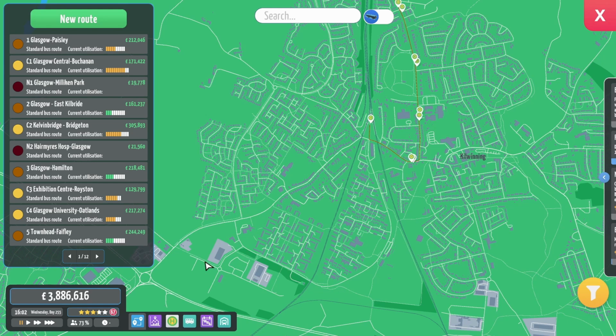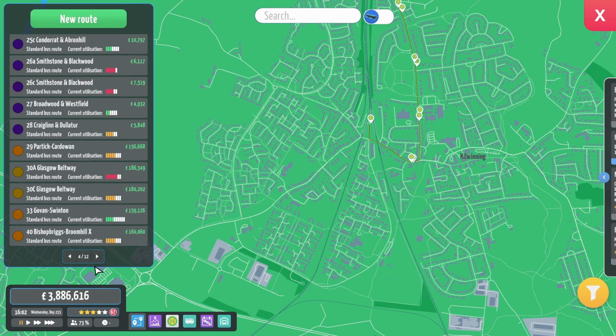Because the buses have like 20 minutes or something. So actually I'm just going to make a note of the 111's timetable. You can see all of our routes are doing really, really well. The 141 and 142 don't look like they're doing fantastic, but remember, they're little local services using Marshall minibuses. They're actually doing really well.